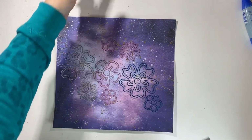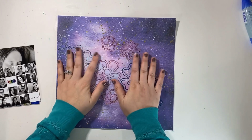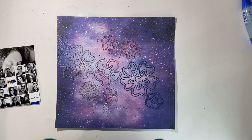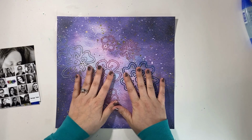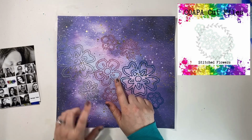I am here for Confessions of a Paper Addict design team layout today. And for the June 1st release, Virginia has stockpiled the Etsy shop with stitching cut files, and I am so excited. I can't even tell you. I went ahead and grabbed this floral one.